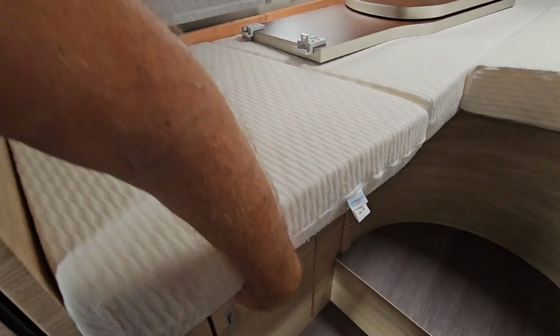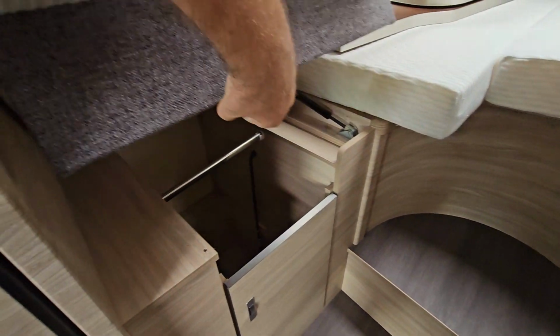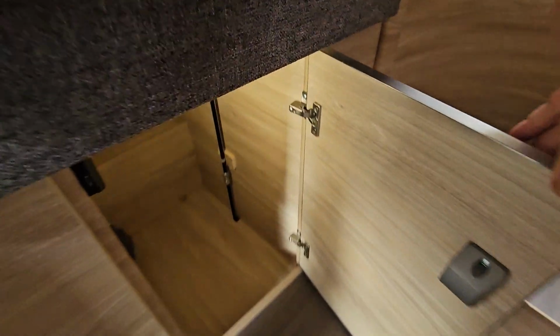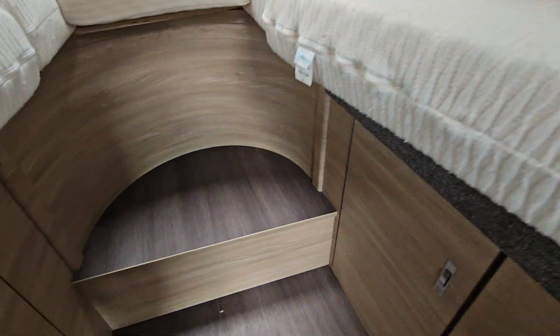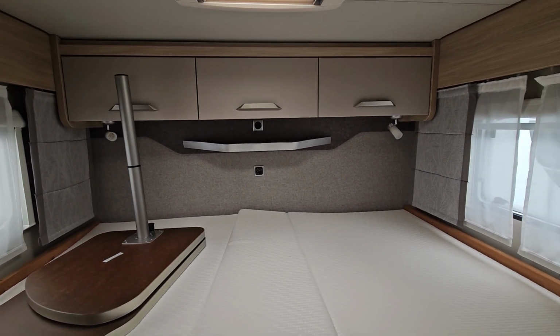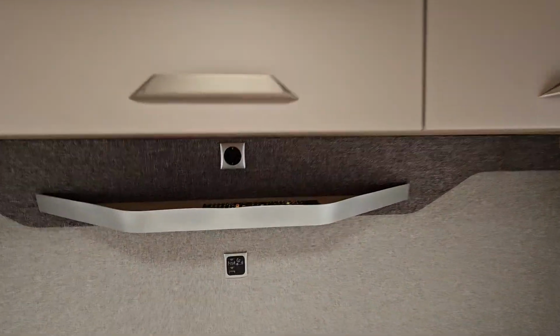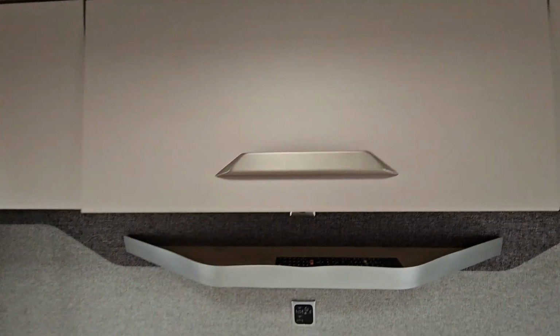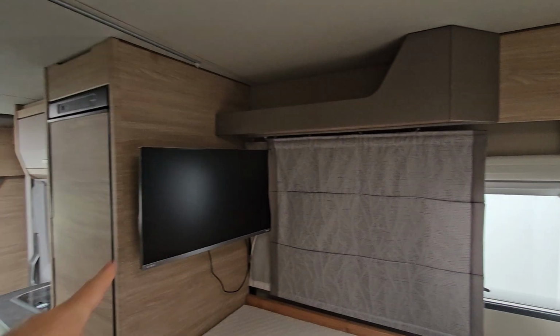These wardrobes can be opened by lifting up there, and if you can't be bothered to lift up in that direction, then you can open up by down here, and there's a light inside which comes on. If I bring it the other side, you'll notice you've got exactly the same here as well, only that wardrobe seems to be a bit bigger than the one on the other side. And storage at the back as well, as you'd expect. There's also a plug and a remote control for the telly, and they put a television there.